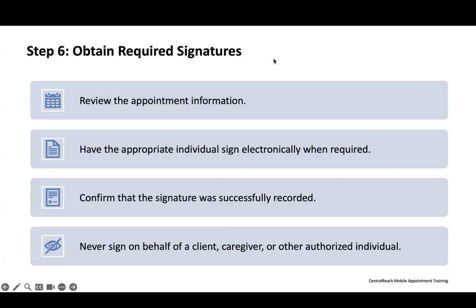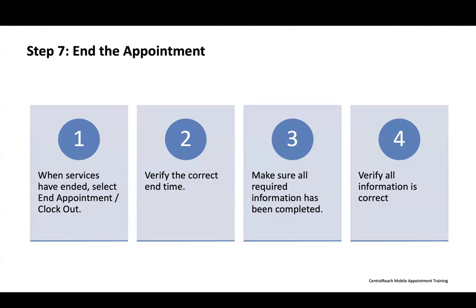Okay. Step six, obtain required signatures. For our adult program, we just require your signature on these notes. In the children's department, we require a teacher or parent signature on our notes. So we want to review the appointment information, like we said a million times, and have the appropriate individuals sign electronically when required. If you're working primarily in the adult program, it's just going to be you. If you're in the children's department, when we roll this out for the technicians, it will be a teacher or a caregiver as well as you. Confirm the signature was successfully recorded. Just make sure everything's good to go with that. And never sign on behalf of a client, caregiver, or another authorized individual. Of course, we would never do that. So obtain required signatures and then end the appointment, like we talked about with Tyler's question.